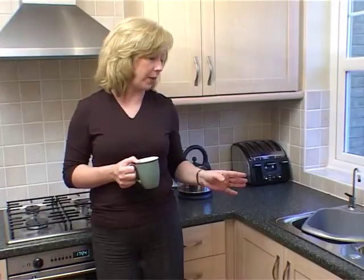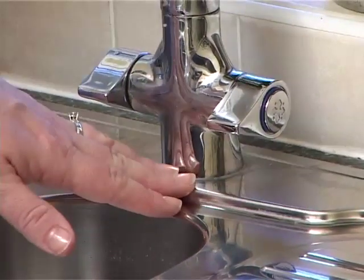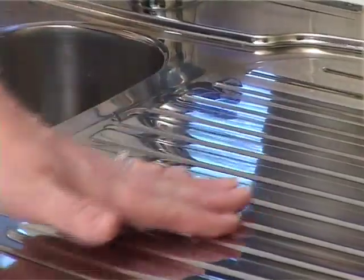Yeah, so especially around the sink, all around the taps, it was lime scale. This comes out absolutely fantastic. Believe it. My bath is sparkling, my taps are sparkling, everything is fantastic. I just love it to bits. That's all I can say.